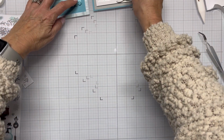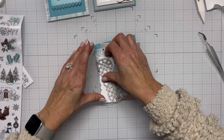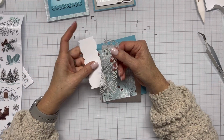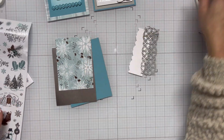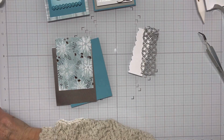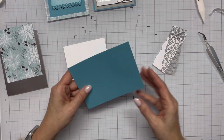Let's move on to the third one. Now this one's a little bit different. I wanted to use this from the die set, and I thought it'd be really pretty. Let's build our card base first.